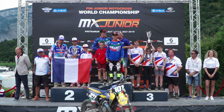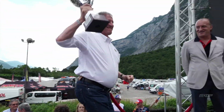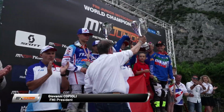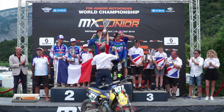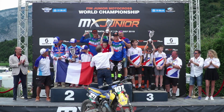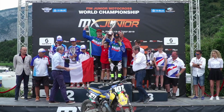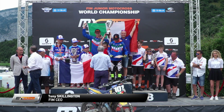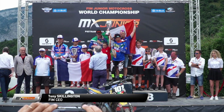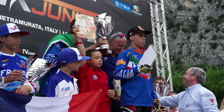Who knows? Of course, they all receive gold medals, gold plates. Thomas Traversini there, the team manager, ex-racer of course, does a fantastic job for Team Italy. For the juniors and the seniors as well, don't forget. But a memorable occasion here for Team Italy and their riders and their supporters and their families. Who knows, will they get to stand on the top step again in the future? Well, if they don't, they've enjoyed every moment of this one at Pietramarata Trentino.